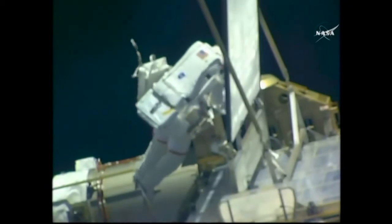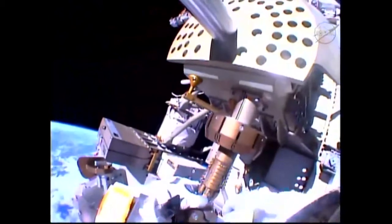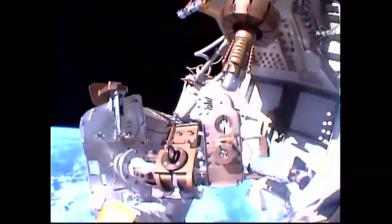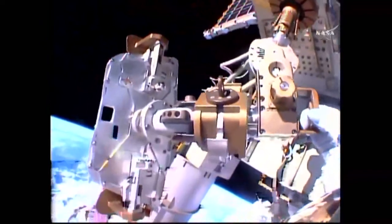Okay, if your bar is installed, black on black, good twist test, good pull test. All right, that's great, Tim. You're removing and stowing the crew lock bag bundle on 2093, 2077. Copy.